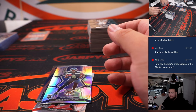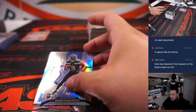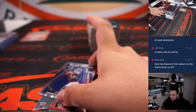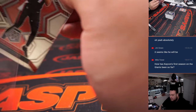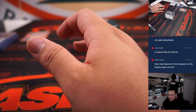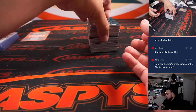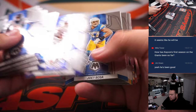I think Kayvon has done pretty well for the Giants. I know he had that monster game two weeks ago: the forced fumble recovery and a touchdown, a couple sacks. That was one player I wish the Eagles would have drafted, but I knew it probably wasn't going to happen. He was going to be gone by then.